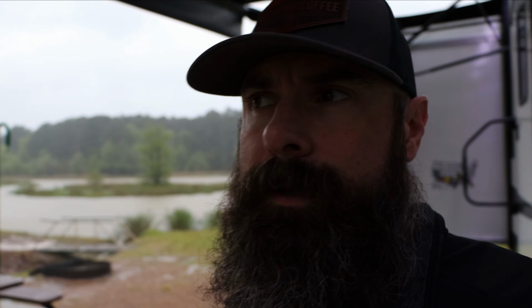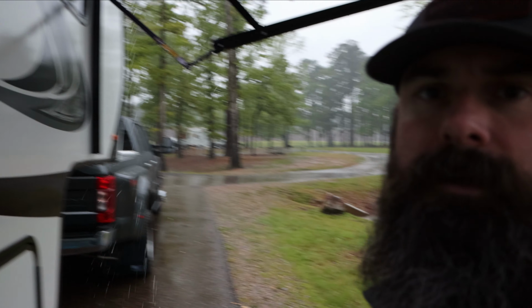This is kind of located around Ashdown, Arkansas. We're waiting on some friends right now to show up, and we're going to camp with them. They're in the site directly across from ours. I don't know if you can see back over there. That's the beginning of their site.